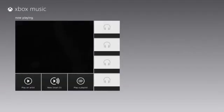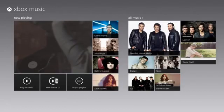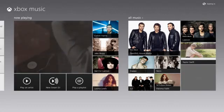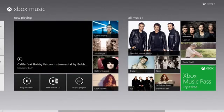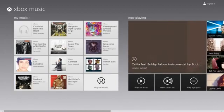And here obviously we're going into music again, because the music is kind of weird. This is called Xbox Music. I don't know why the hell it's called Xbox Music when really this is PC and Windows. It shouldn't be Xbox Music, and you see all my music there.